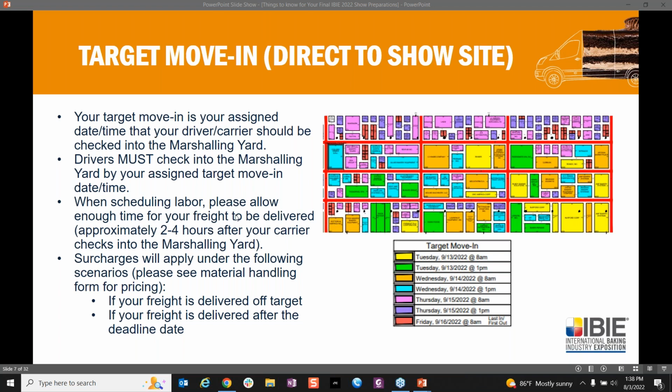At one point it mentioned no selling during the show. What exactly does that mean? It means no cash and carry. So can you collect orders? Yes.